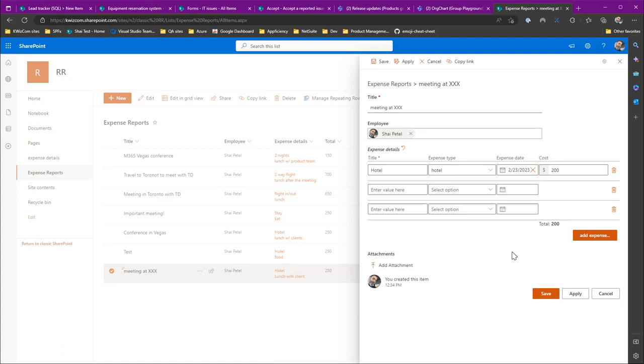The default lookup field types are not. Yes. Behind the scenes, this is a multi-lookup. So this is what we do. Sorry, I had a bug here. This is a multi-lookup, expense details.